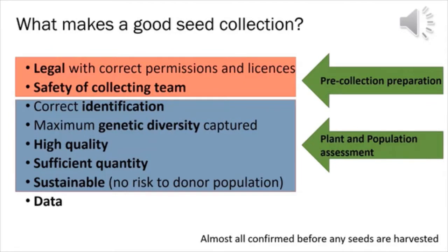So what are we looking for from a conservation seed collection? Well, firstly, the seeds must be collected legally and safely. The correct identification of the species is also essential. The genetic diversity present in the collection should be as representative as possible of the donor population. It also has to be sustainable. That is, there's no impact to the reproductive potential of a population by removing too much seed.